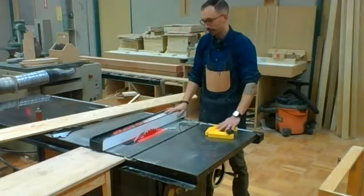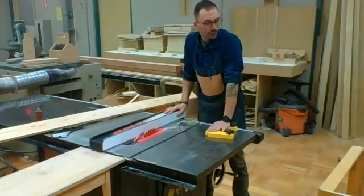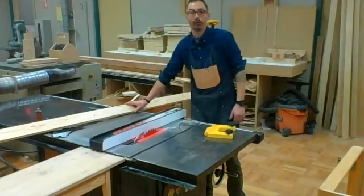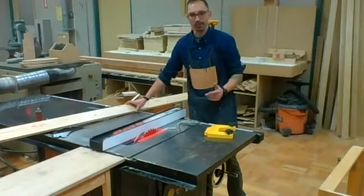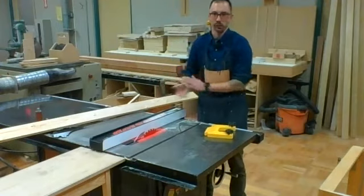Next thing, what I want to do is set up my fingerboard. I have to set this up at a 3.5 inch wide gap from here to here. Why? Because 1x4s aren't actually 1x4. They're 3/4 by 3.5. There is some reasoning for it. I don't know it off the top of my head. I'll look it up for you guys. But just because it says 1x4 doesn't mean that's actually what it is.